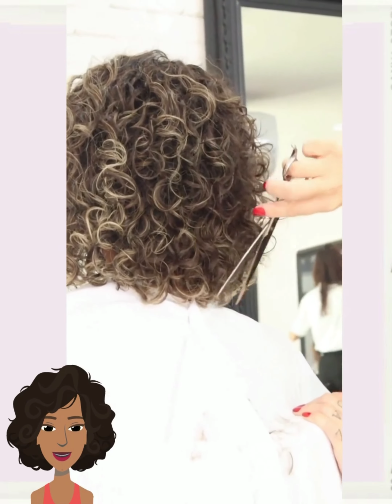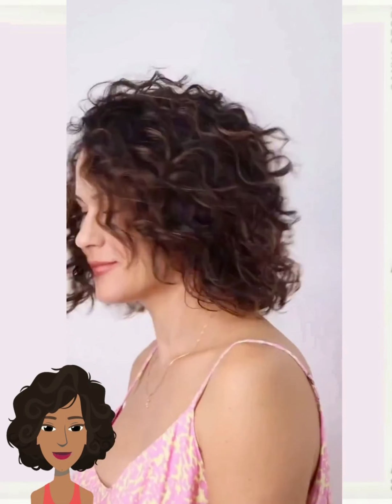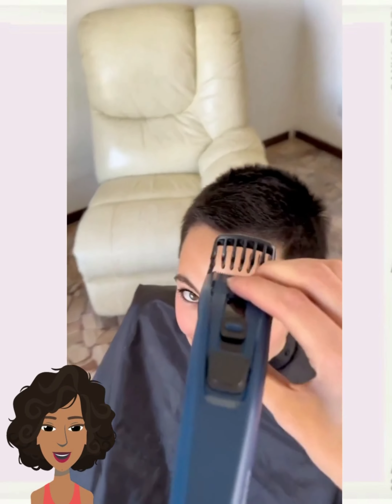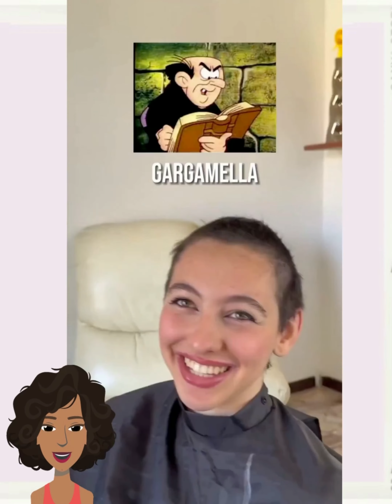Oh, another curly style. So this is more of like a curly shaggy cut. Love the way the color looks within the cut. Very nicely done. Oh, it's actually curly bob. I bet she had bangs in the front. Very nice. And then we have someone rocking a buzz cut.